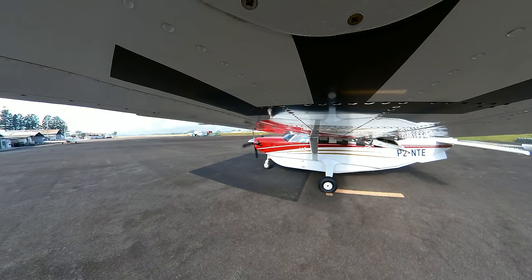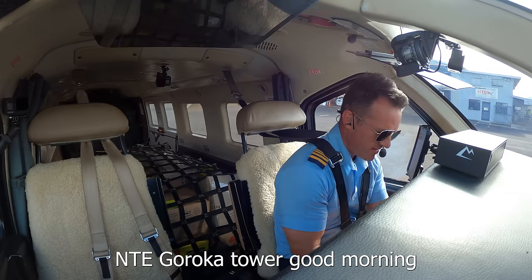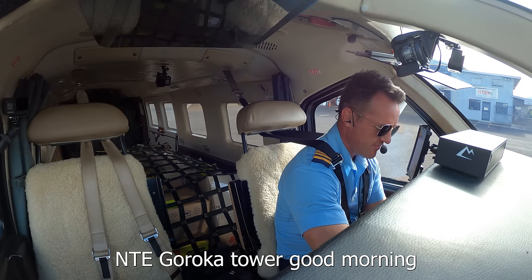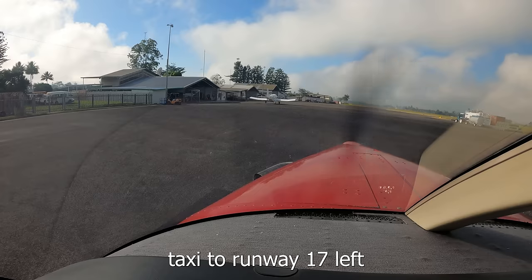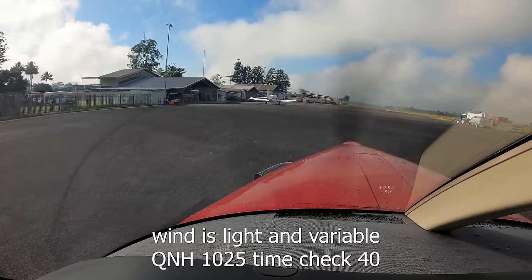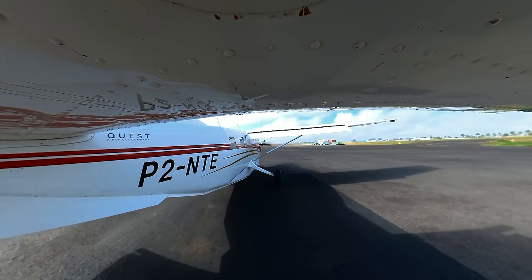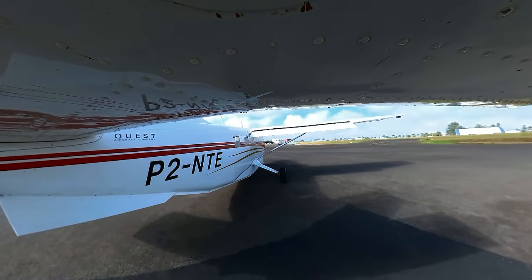Goroka Tower, November Tango Echo. Request taxi, Yombaitok, 1 POB. November Tango Echo, Goroka Tower, good morning. Taxi to runway 1 turn left at the backtrack and line up, wind light and variable, QNH 1025, time check 40. 1025, clear to backtrack and line up 17 left, November Tango Echo.